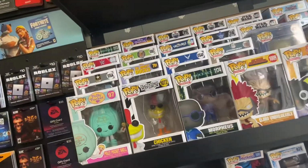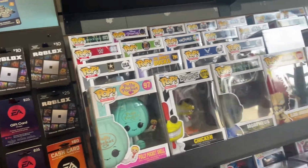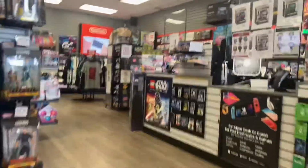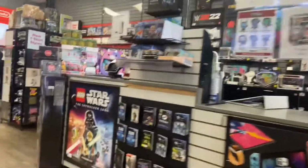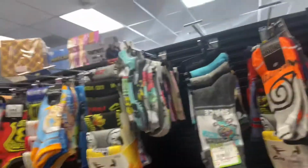But this GameStop has a really nice selection of pops. And you guys, don't forget to walk around the store just because they have other sections where they do put pops at. So I always love taking a look. I feel like that Mimic has stayed there because of box condition, but yeah. I always get my socks from GameStop. I love their Animal Crossing ones.